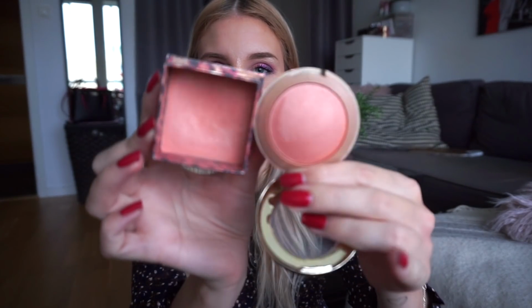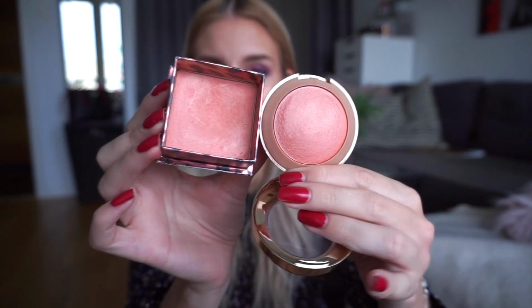So I had this blush for a long time, and I had it way before I bought the Luminoso blush. But I don't know if you will be able to see on camera, but they are basically identical. I will swatch them out for you as well so you can see. It's kind of unnecessary for me to have both of them. They look basically identical. They are so similar in color. I have them swatched as well, so I will show you that.